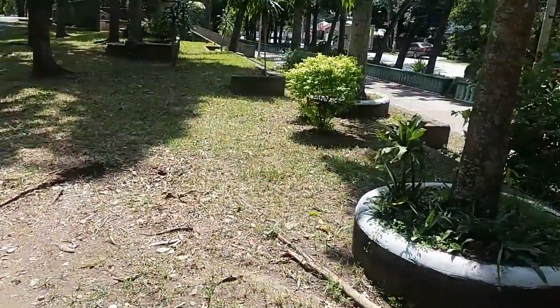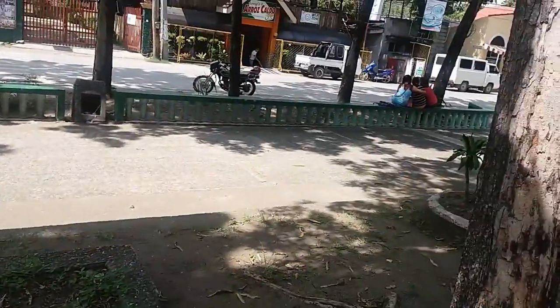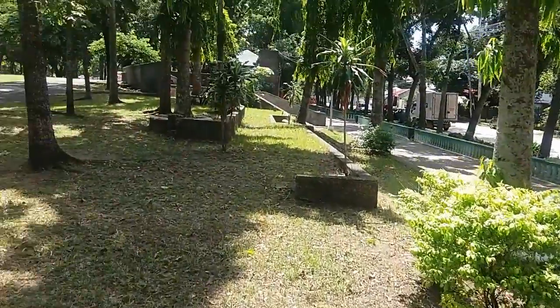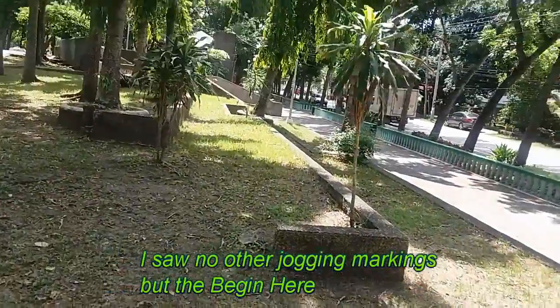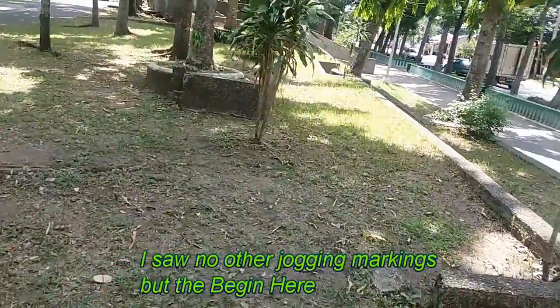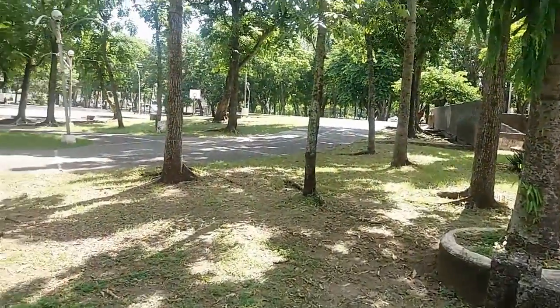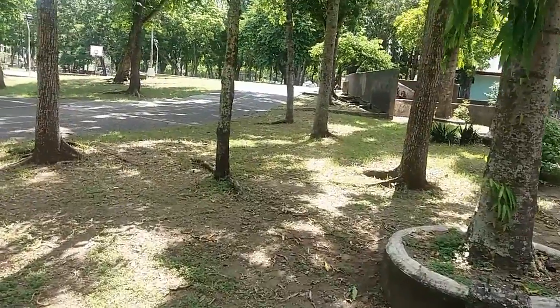But they've got some markings on the sidewalk back there for a jogging path. So I don't know, I guess if you run around it, somebody's measured it. I'll have to look and see if it says how far it is. Not that I'm a jogger by any means. I don't run unless somebody's chasing me.